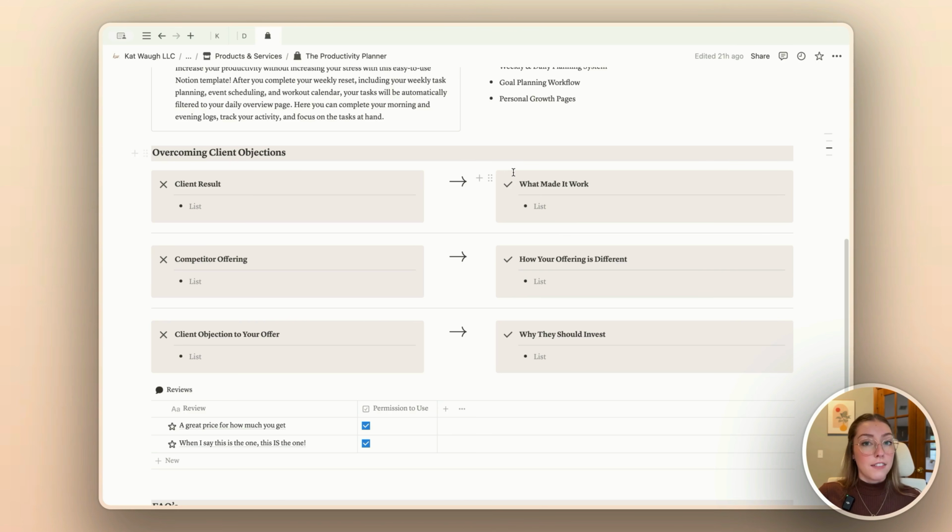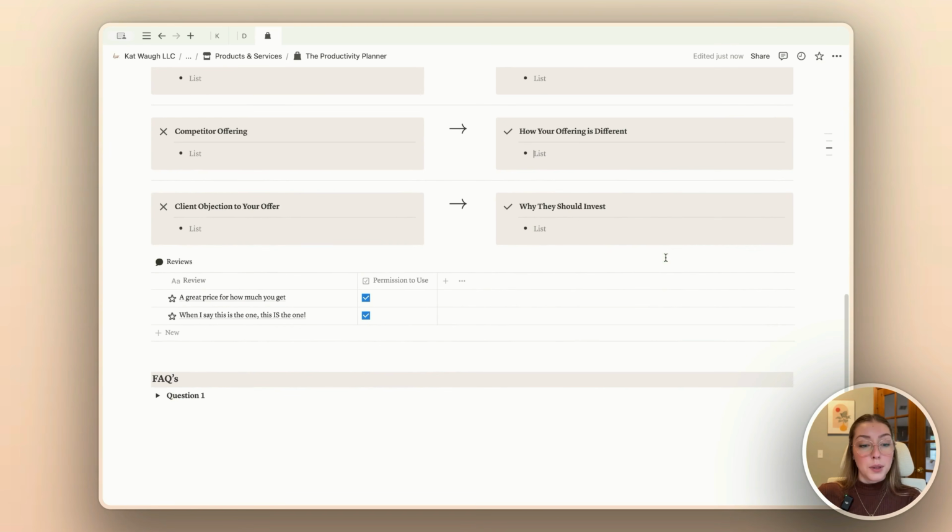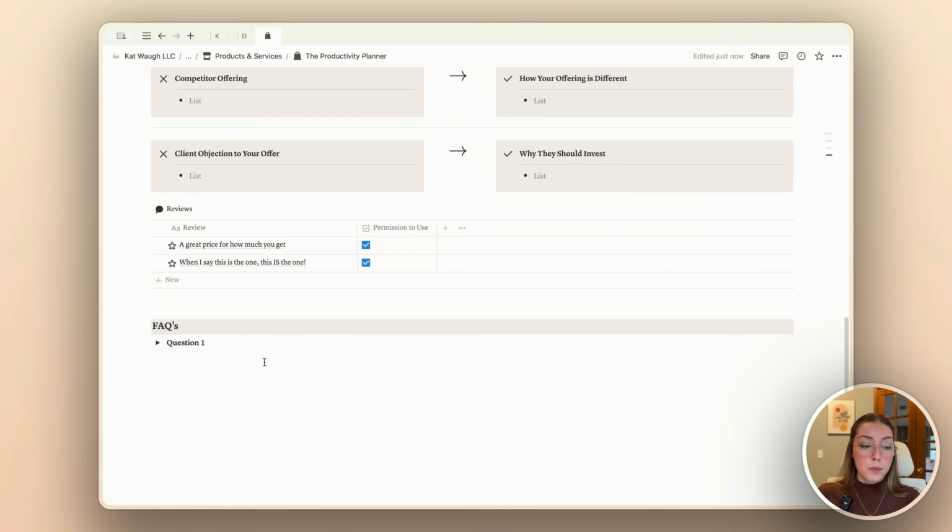Now, I haven't done it with these specific products because these are older and I did not have this set up when I created these, but I'm going to be going through it on my new ones as I create those. And then below, as I mentioned before, you can see all the reviews related to that specific product. So if you need to grab them for any marketing materials, you can. And then if you want to plan on any FAQs, you can do that as well.